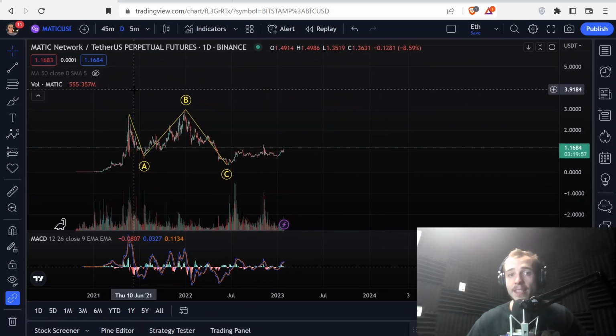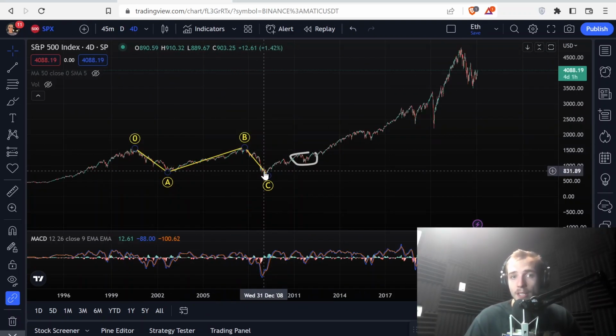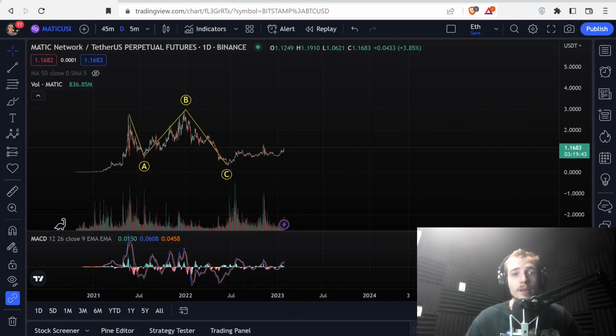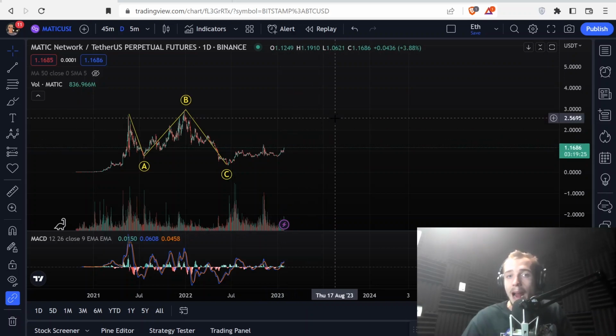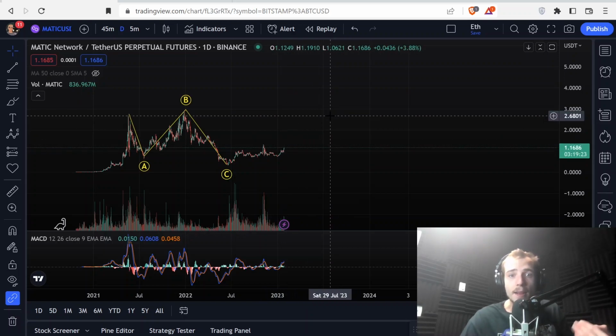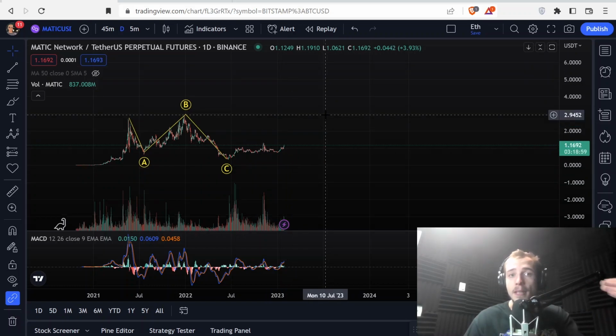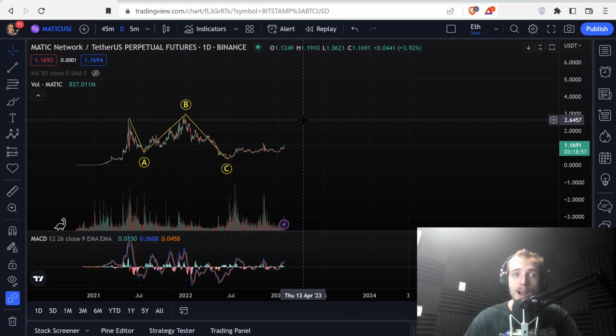Crypto is much faster. So where the S&P 500 took 10 years from 2009 to get where it's at right now, crypto is not going to take nearly that long. You know, we're talking 1 year out and we could be breaking the all-time high, and a few years out and we could be well above that level. It's still got to build up momentum. It is faster than the stock market, but it's not like it's going to happen overnight.